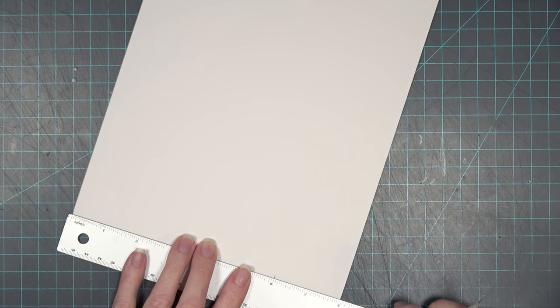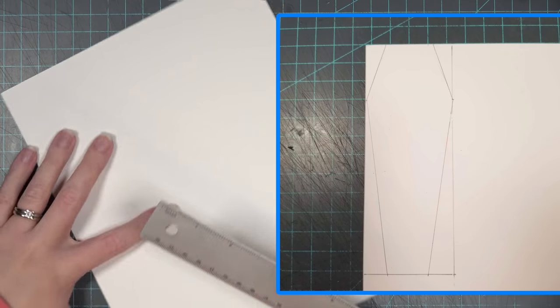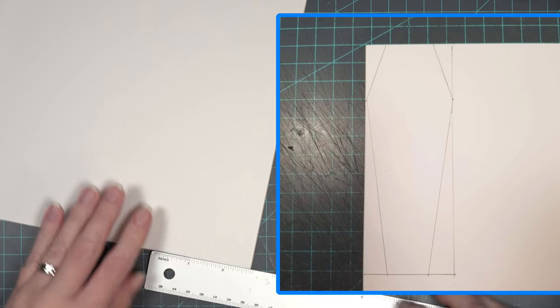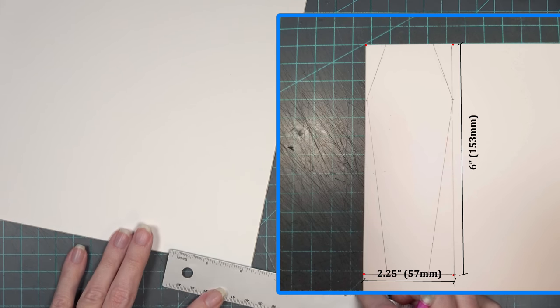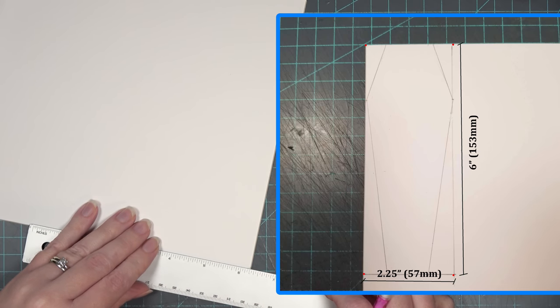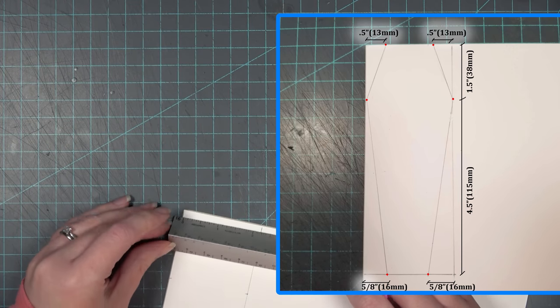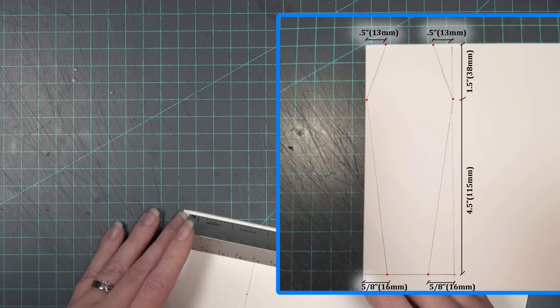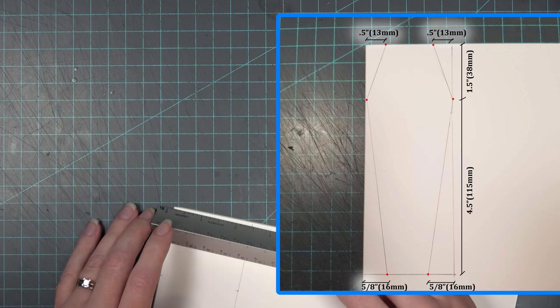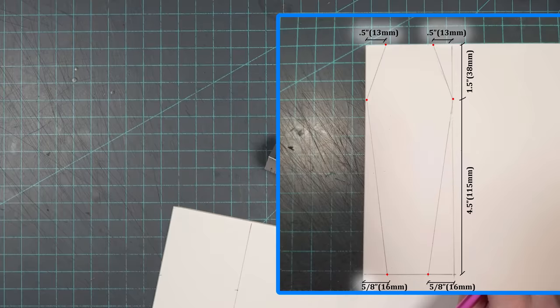The most complicated shape in this entire build is, of course, the coffin shape, so I'm going to show you how I drew that out. First, I made a rectangle that was 6 inches by 2¼ inches, and I am going to include the millimeters on the graphic on the screen. Once I had my rectangle, I added dots around the rectangle with the measurements showing now, and that gave me the dots that I needed to trace to get my coffin shape.